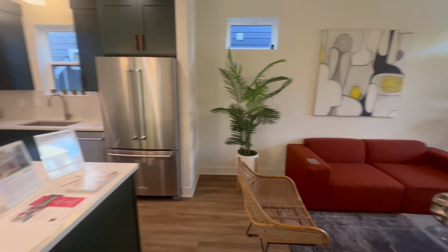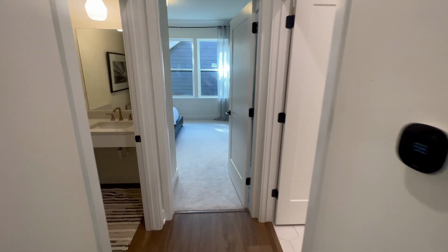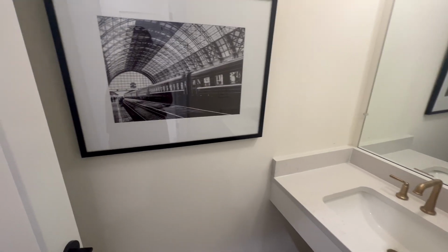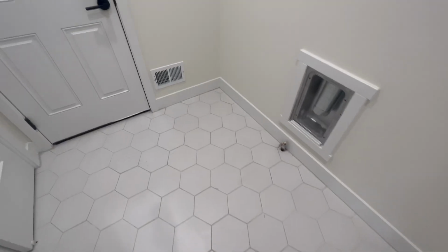And you see we do have luxury vinyl plank floors. And I do want to point out that you do have a gas range and high-end appliances in the kitchen. Now we are going to take a look at your half bath, so where your guests will go if you were entertaining. And then in terms of laundry, you're actually going to have it on the first floor, which is convenient because the primary suite is on the first floor as well.